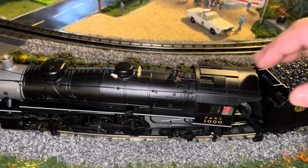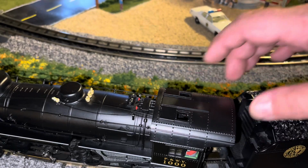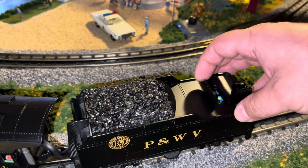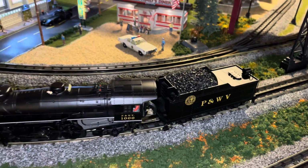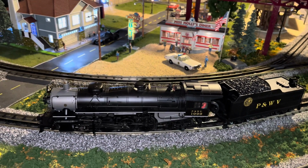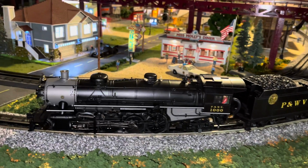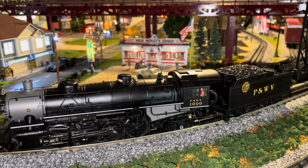Now, of course, a lot of the details and great features that are on this engine are pretty common or standard practice nowadays. However, what impresses me, and you've got to think, this engine is what, 16 years old now? To see all this detail on an engine this old, I think it's pretty stunning. You really gotta give it to MTH. I know everybody loves their brand, whatever manufacturer they desire. But I do think we gotta give MTH a big thank you. They really brought us into the next level of these trains, and this is a great example of that. They were really shooting for the stars back then, and it really shows in their models.